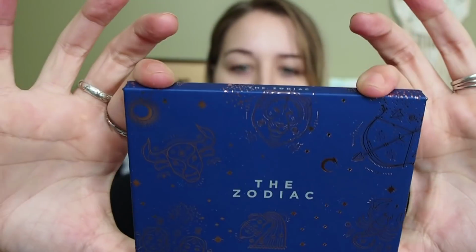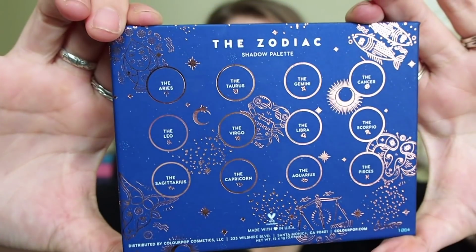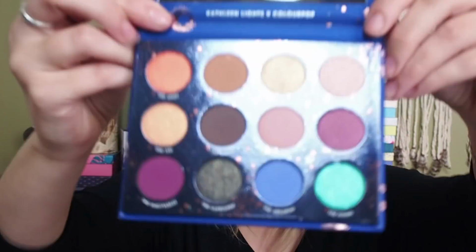The outside is black and the inside is this beautiful navy color with rose gold, and it's a matte, silky feeling palette. I love the feel of it. And the back has the printed names as well. Do you see it? It's so shiny and beautiful. I just want to display this on my vanity. It's so pretty. Opening up, we do get a very big mirror, and here are the shades.